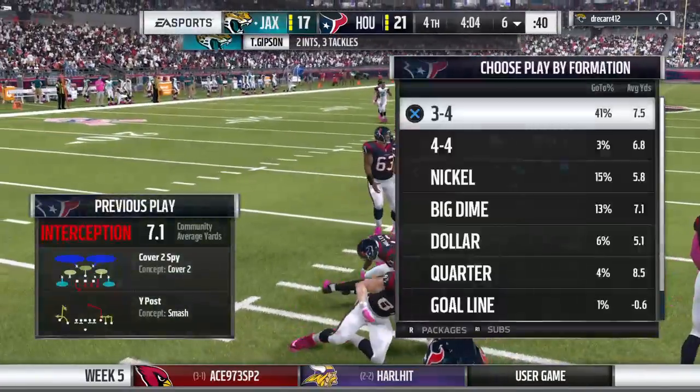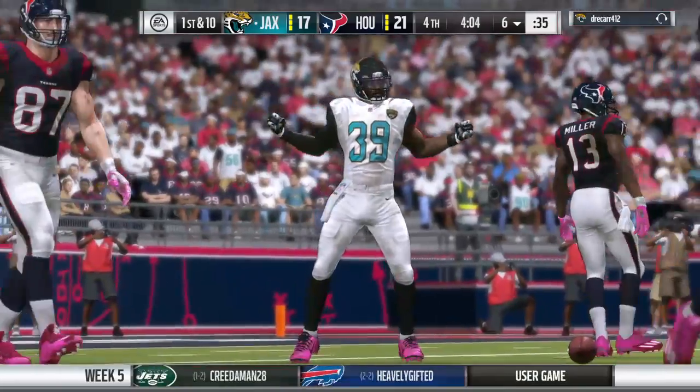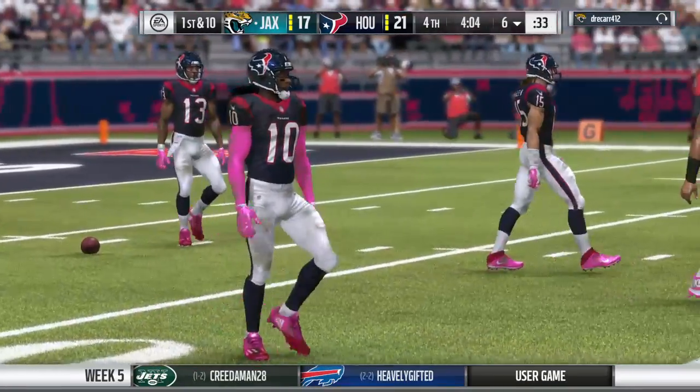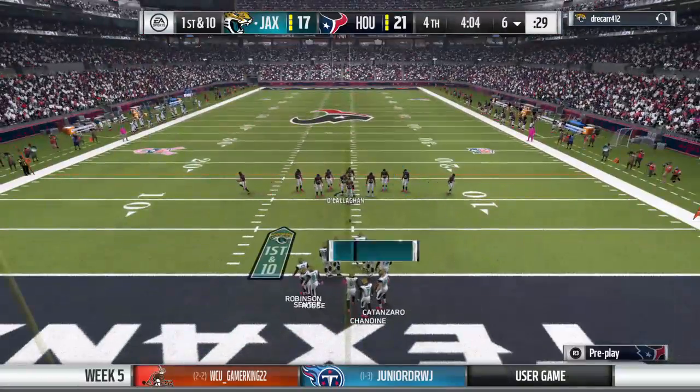And a short return to the 6-yard line. Out comes the Jacksonville offense as they get set to take over here. And tough starting field position here.